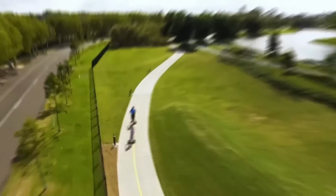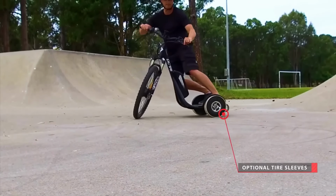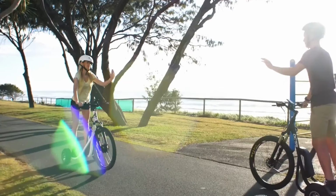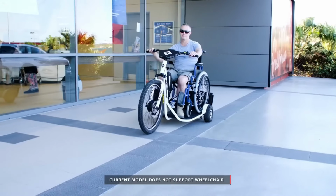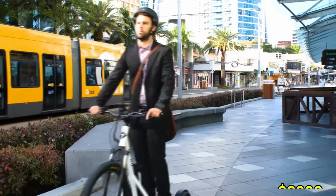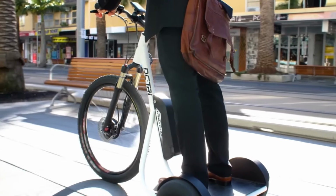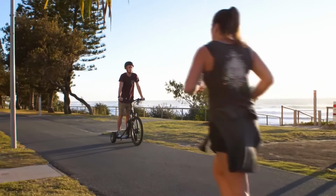The DC Tri features high quality disc brakes, a 5-mode controller LCD screen, and a durable, high-performance lithium-ion battery that provides up to 30 miles of range on a single charge. Its low center of gravity and stable design make it nearly untippable, enhancing safety, particularly for those with balance issues or disabilities. With prices starting at $2,999 for the 250-watt model and $3,624 for the 500-watt model, the DC Tri combines mobility, stability, and fun, making it a suitable choice for a wide range of users.